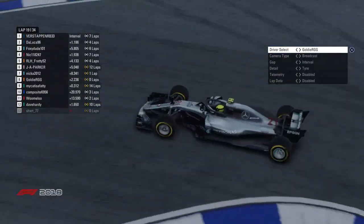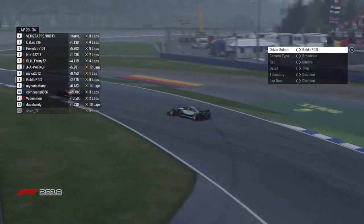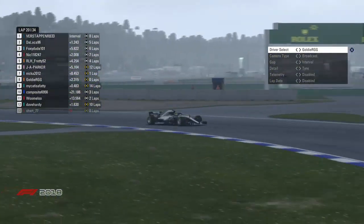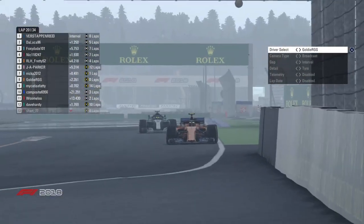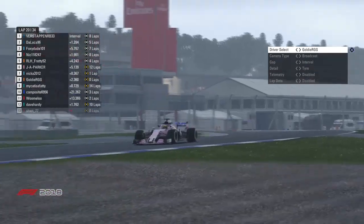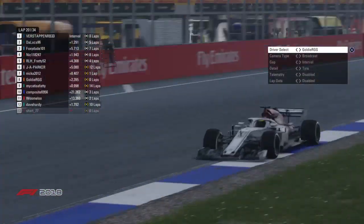Anyway, now looks like Goldie has got out ahead of Mike Azafati, and he now needs to start his charge for the top, as far as he can, because now he's on the softs. Obviously, he has a bit more pace than the guys ahead of him.